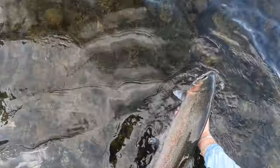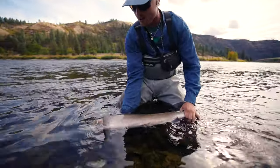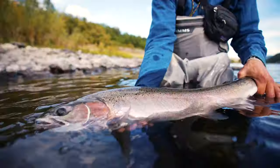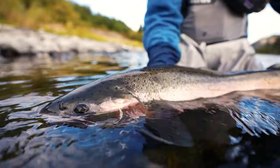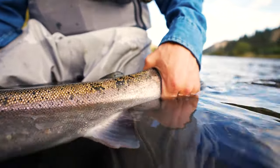Wild. Wild fish, buddy. Dude, no way. Just look at that wild fish. This is everything you can want in a steelhead. Oh, gosh. Wow. This is a perfect fish, dude. Wow, bro. This is amazing. Look at it. You ever seen anything like that, huh? Look at that.